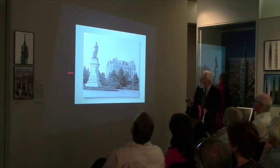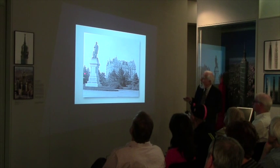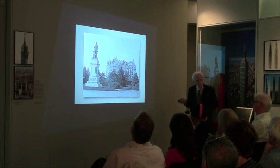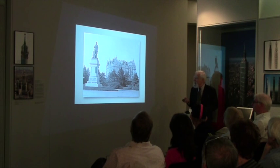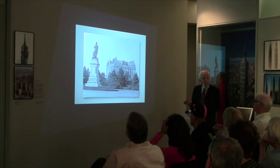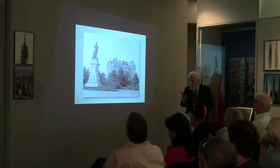This statue of Daniel Webster was set in place 4 years before they started construction. It dates to 1876. It's still there. Nothing on it has weathered. Everything is crisp. Even the lettering here is just as crisp today as it was back then.